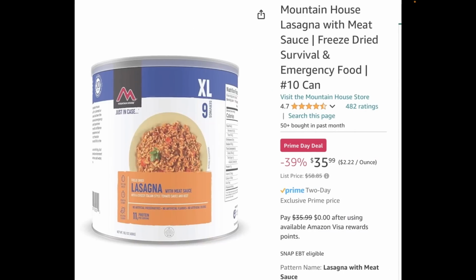Mountain House, lasagna with meat sauce. That's a great deal for that too. That's a whole can, a number 10 can, but $35 for a lasagna with meat sauce. Per ounce, you're looking at a very attractive rate there for freeze-dried. There are other options if you get straight canned food, but if you're looking for freeze-dried stuff to put back, this is a good option right there.